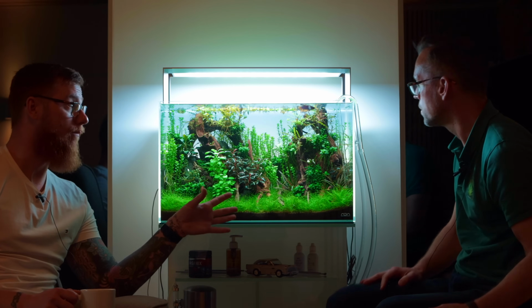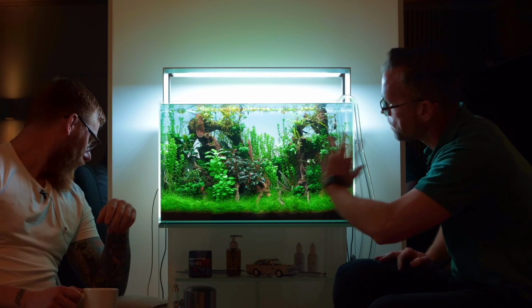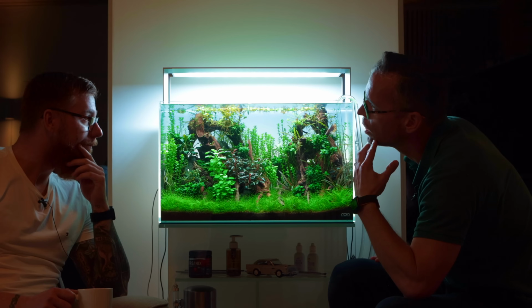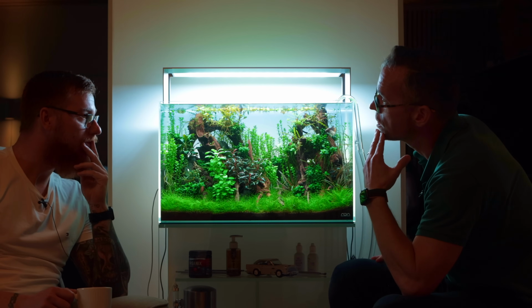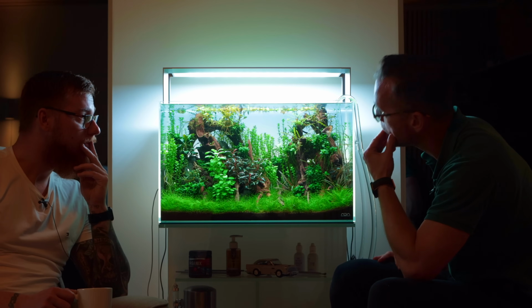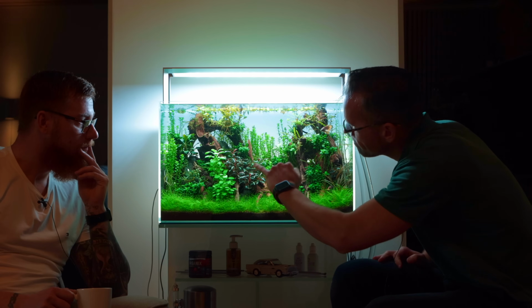Oh, in this one, wow. In this one. Okay. And we've taken the CO2 out just to make it look cleaner. But how many bubbles a second? Around 15. 15 a minute. Oh, so one bubble every 4 seconds. So that's very low compared to what most people do. It's really interesting. Yeah. But it works. It does work, clearly.